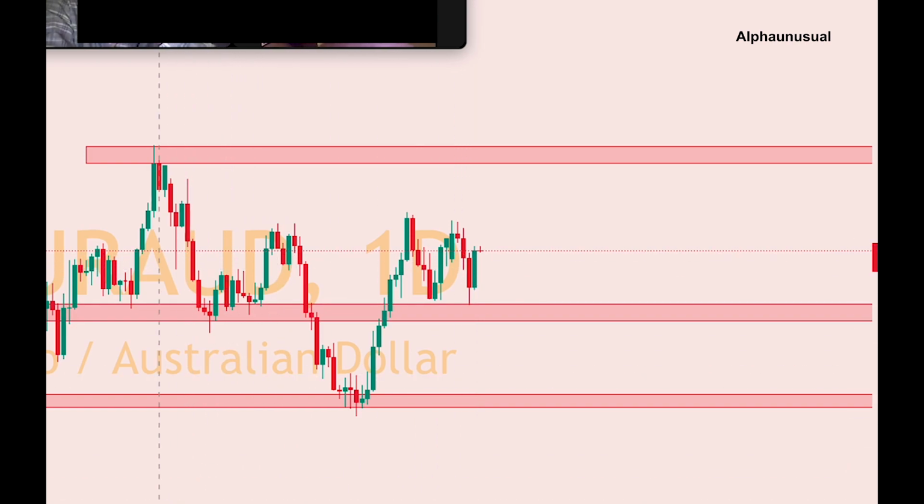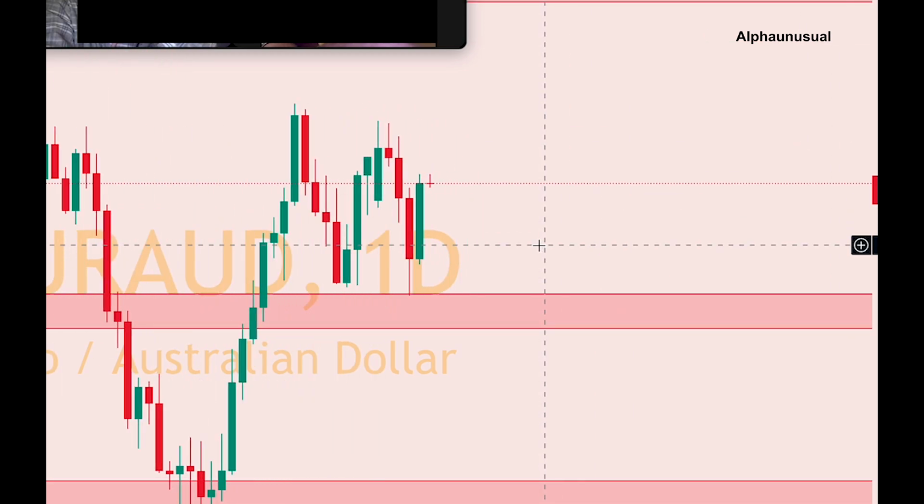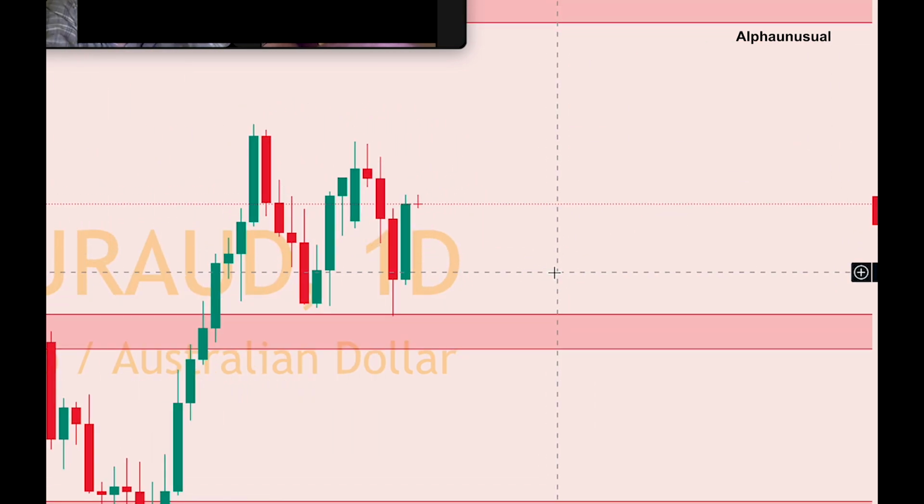So this is my own plan, right? Let's zoom in clearly. Now to be fair and to be completely honest, I am more bearish on this particular currency pair. I'm quite very bearish on this currency pair as of this moment, based on certain analysis that I've done before I started recording this video.